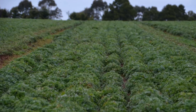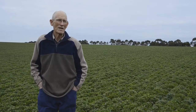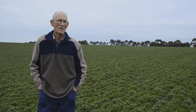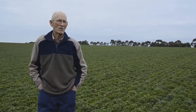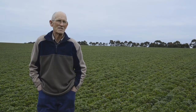And weeds are the major problem in growing pyrethrum. You've got a full-time job keeping the weeds out. You've got to spray flatweed separate from grasses, and of course in the springtime then you have the problem of fungus diseases as well.